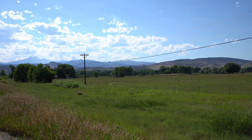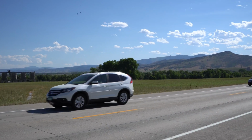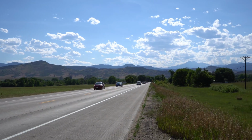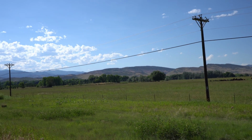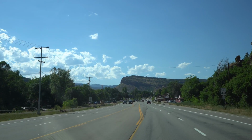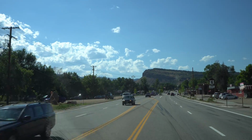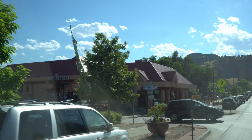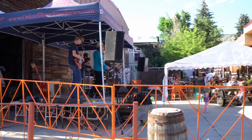So we're approaching Lyons, Colorado, and I just wanted to stop and show you guys how pretty that is. It's right on the foothills of the Rocky Mountains. Okay, we are entering Lyons, Colorado. Oskar Blues should be right here on the left. And here it is.